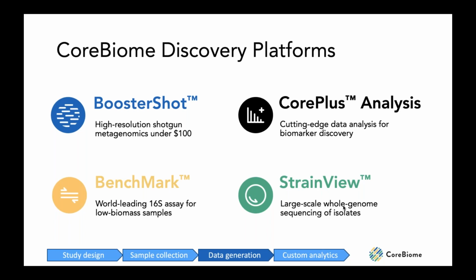We also have a service called StrainView that allows you to do whole genome sequencing and assembly on collections of isolates like strain banks. And then finally, we offer custom analysis services called Core Plus analysis. In this service, we really act as a discovery partner. So we help you derive insights from the microbiome and discover biomarkers and make other discoveries.